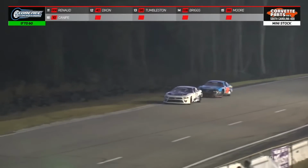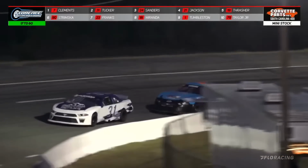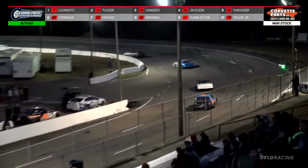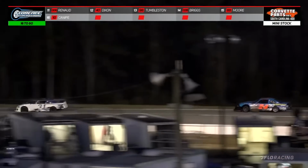How about that for some experimentation right there? Sanders going, well, he's kind of blocking that inside. Let me throw this number 24 to the outside, see what it's got out there. Or maybe he's going to peek out there and kind of trick him and dive to the inside. Now that car is starting to get a little bit wobbly in the back end here, and they have fallen about 1.5 seconds off of your race leader in Brandon Clements, who continues to make his way through some lap traffic for now.